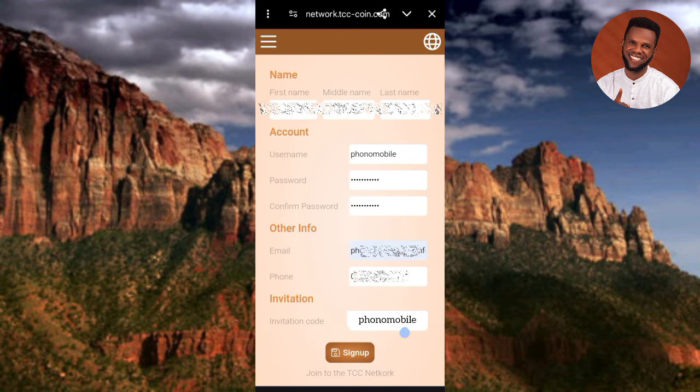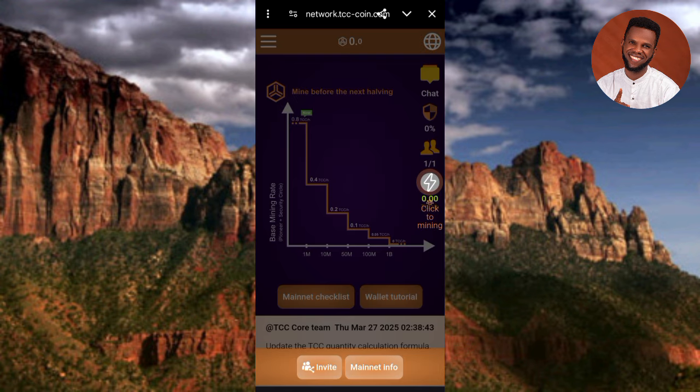Right there guys, you can see I've inputted all of my details: my name, last name, middle name, username, password, email address, and phone number. And what I will do now is to go ahead now to tap on where you can see sign up. You can see down there. So let me tap on sign up real quick. So guys, now by doing this, you've been able to create your TCC network account.